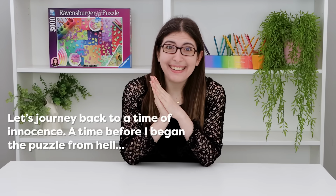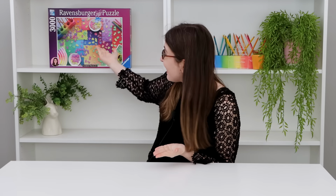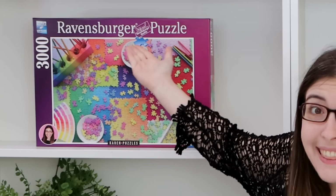Hi everyone. So as you all probably know by now, I love jigsaw puzzles of jigsaw puzzles. I mean, clearly, considering the puzzle that I designed. So today, I wanted to reach back into my vintage puzzle collection and solve two puzzles that I think fit into this category, but in slightly different ways.